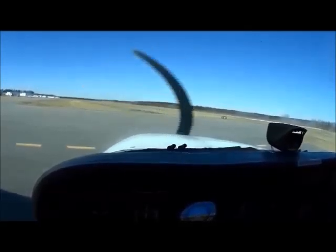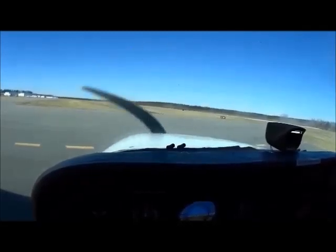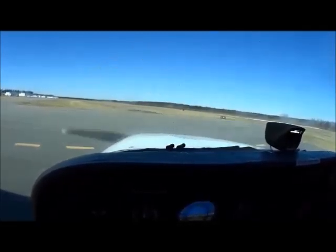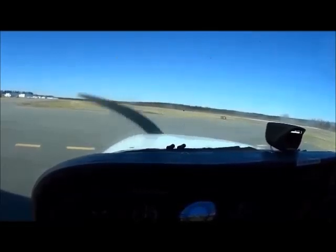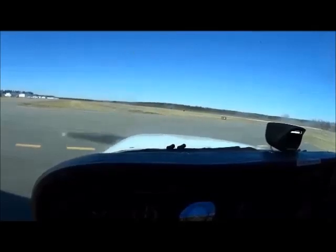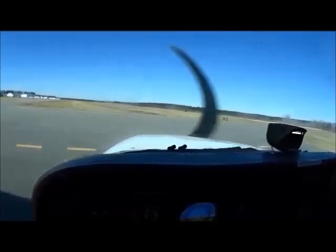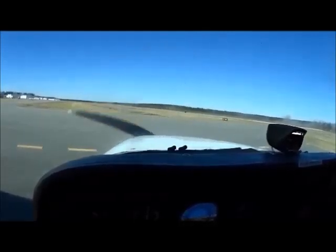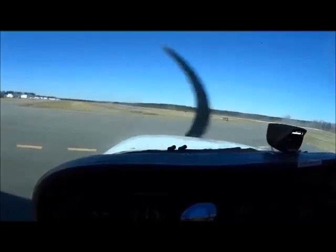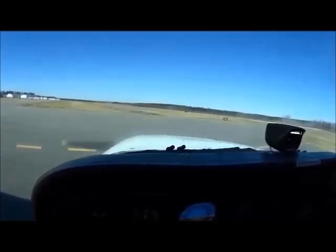Traffic on the left. Full Bravo. Both. Departing runway 28. Right. Departure. Both. Clear. You drop. What are you looking for? Dropping the RPM. Is it drop? Yeah, I saw it drop.